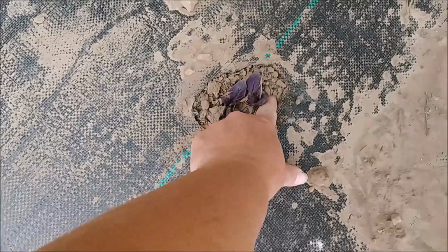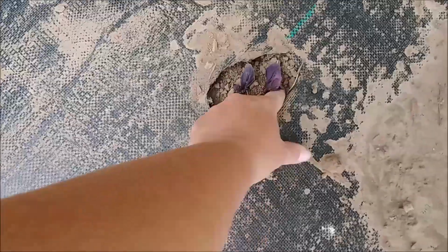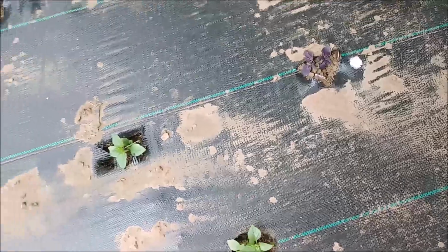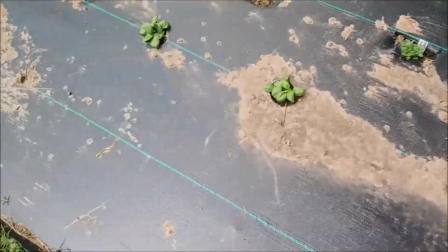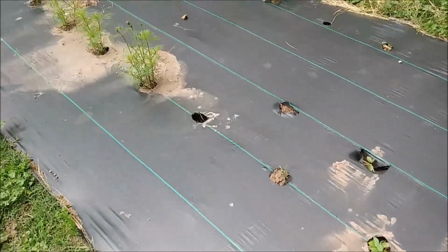Oh, something's been digging. I think we have a mole, because that's all freshly dug up. Yep, gotta water these for sure, and hopefully that mole will leave them alone if it stays wet enough.